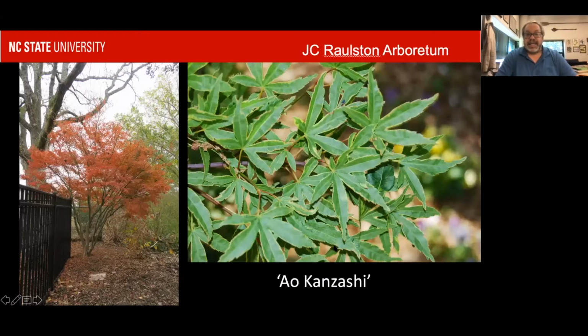Ao Kanzashi, another kind of mid-sized shrubby to small tree type, kind of gets broader and broader as it gets older, but you can see this multi-stem. Now, any of these that I show growing multi-stem like this, you can grow as a single trunk plant and prune it into a nice head. Just because of lack of resources here at the Arboretum, we don't always get to pruning our Japanese maples every winter like we'd like to.